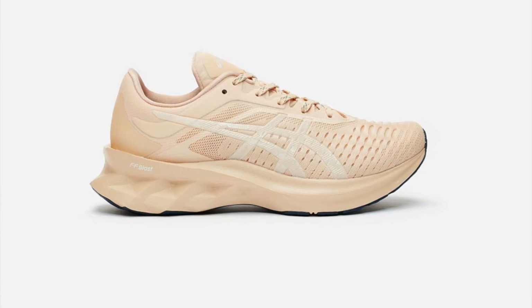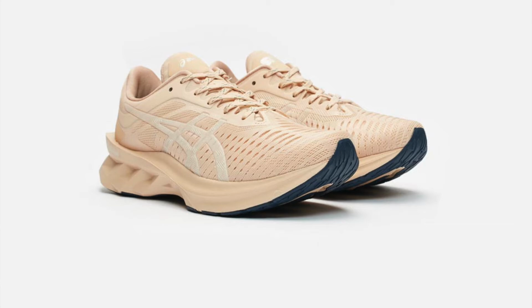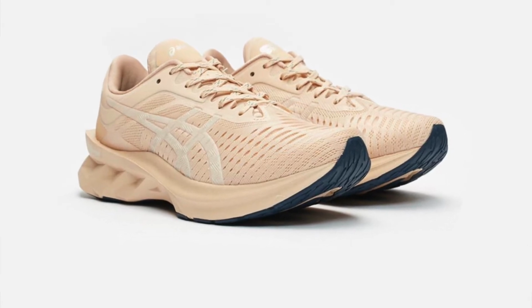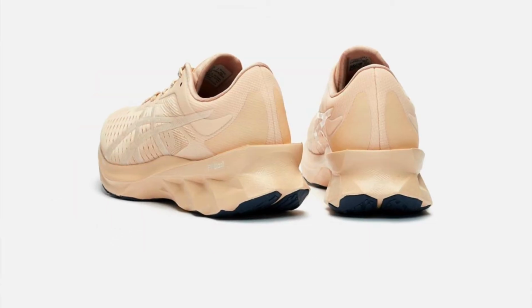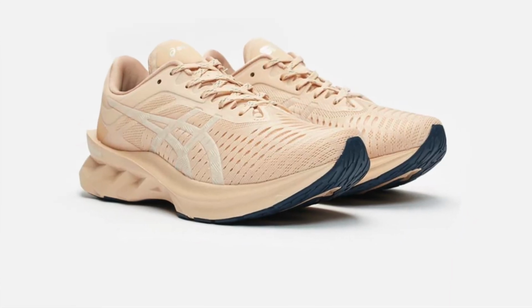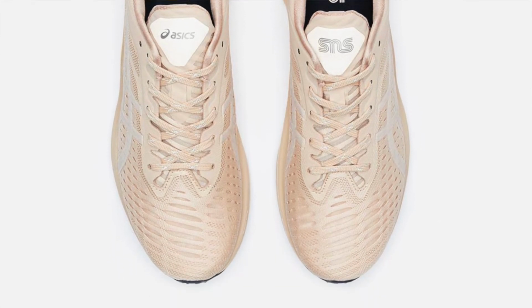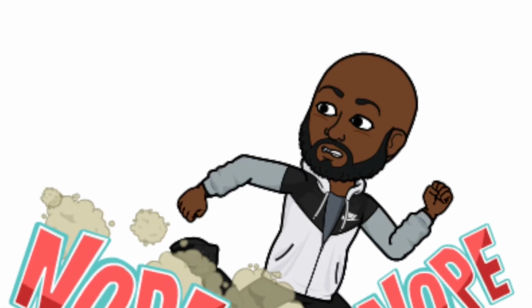Next, we have the Asics and SNS Nova Blast and Cozy Pink. These are only going to be on SNS.com. They're going to be $140. They look kind of like an updated Gel Cayano, which isn't bad. I own a couple of those, but this isn't anything I have to have either. So those are going to be a pass.